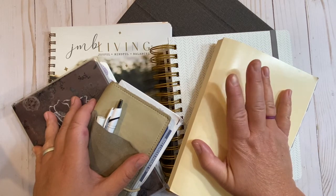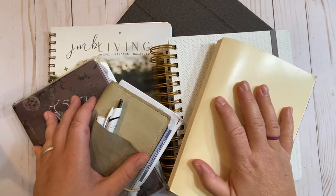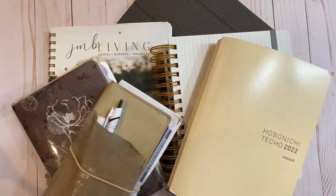Y'all, it's been a journey for sure. And so I'm going to go through very quickly each one of these, what they represent for me, what I'm using them for, and then I'm also going to try to quickly explain what I've changed.